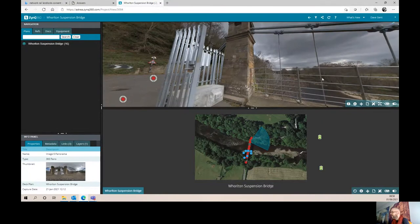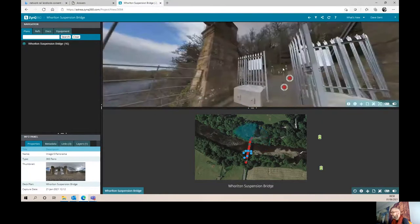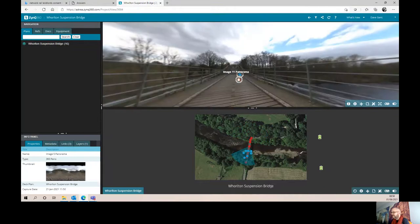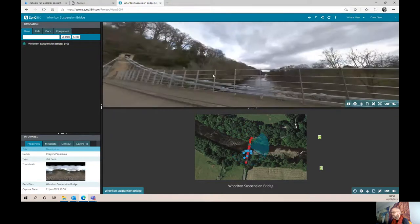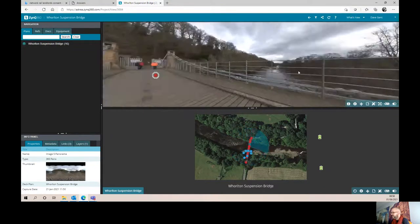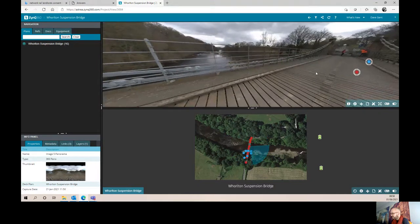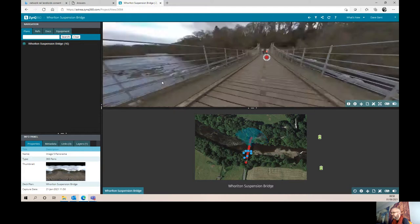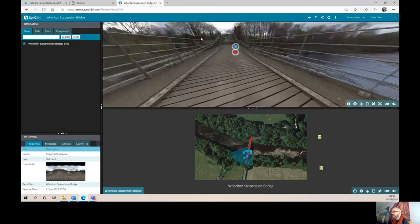Don't mind some of the bendy members. Sometimes that's just where the photo's been spliced together. That's okay, because if you look on other images, you can see that that's not a problem. But yeah, it's still got all of its original chains and hangers and piers.